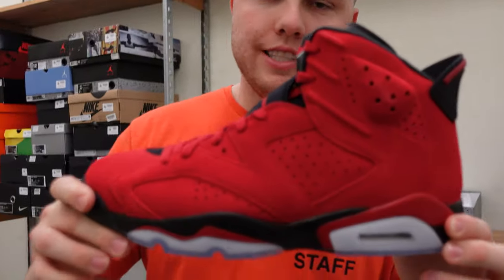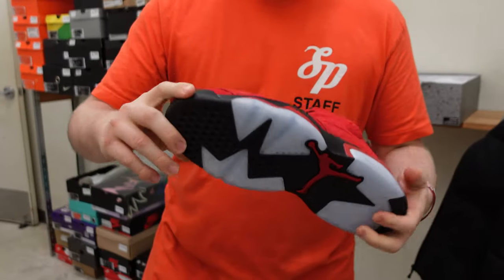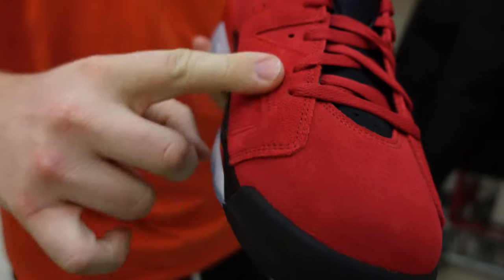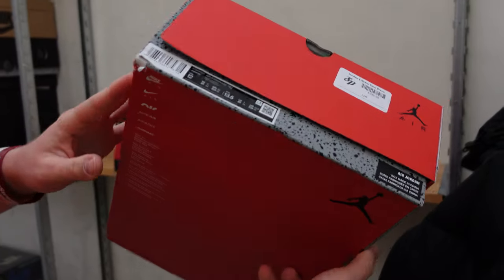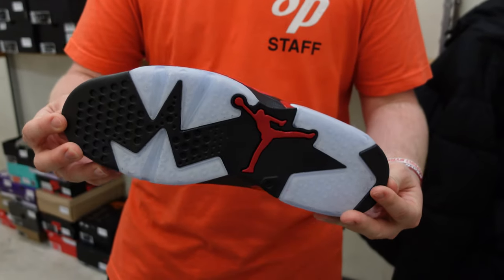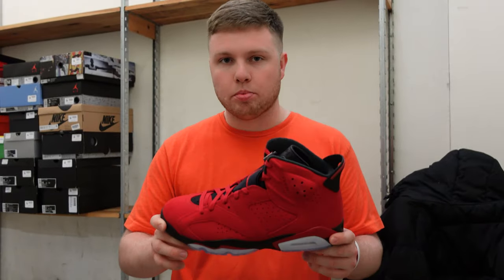Another early review. This is the Toro Bravo Jordan 6, icy bottom. Very nice. Suede upper. Very good shoe. No extra laces. Box is lit though. Simple. Not much going on here. That's gonna move though. Yeah, these are gonna sell really well. These are releasing in June. You can shop them today at soulpriorities.com from your house.